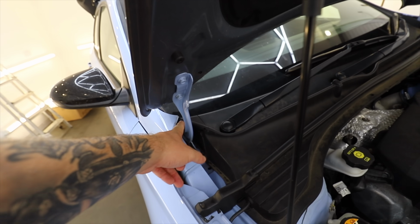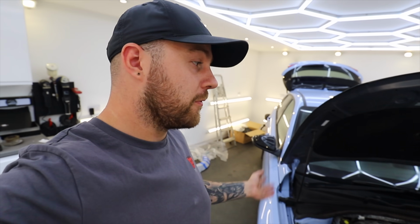And here is where I'm going to start. Now, I've already changed the hinges over to a new pair which match the colour of the car, but the bonnet just doesn't seem to be quite sitting right no matter how I play with it. So what I've done, I've gone and bought some brand new ones from Hyundai. We're going to fit those up, and fingers crossed they make it fit a little bit better than it is at the moment.